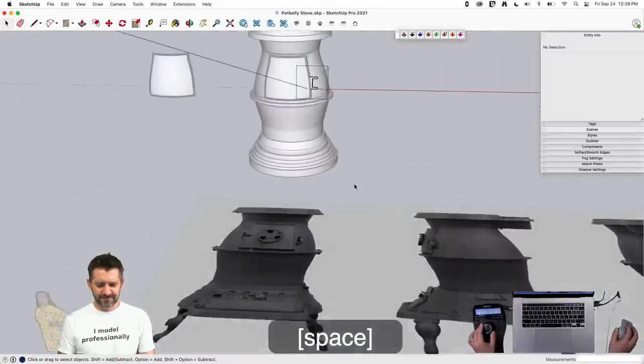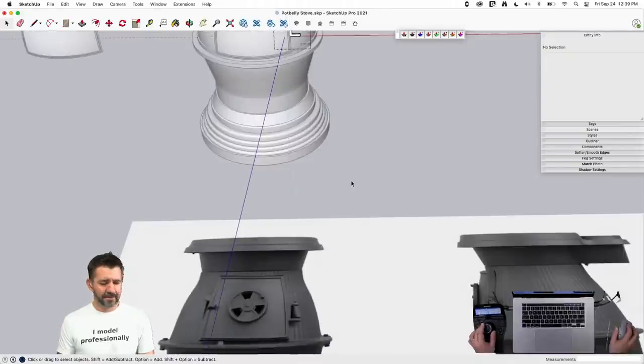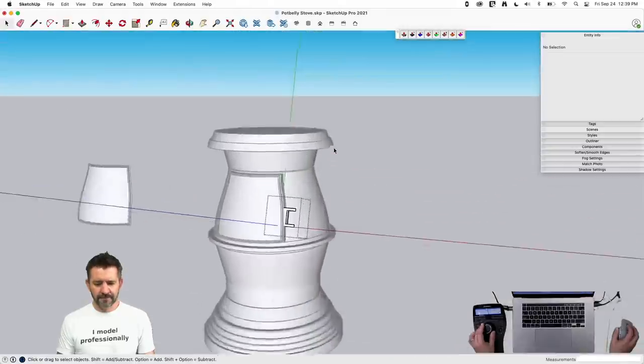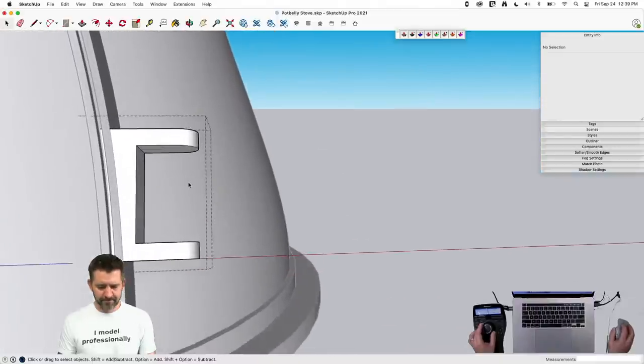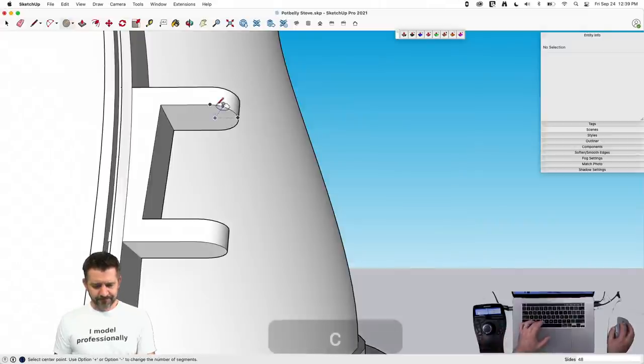Manfred asked what the push-pull tool is, where is that command located? I think the default keyboard shortcut is P, but it's also on the regular tool set. It looks like a little square with an arrow coming out of it. Push-pull.